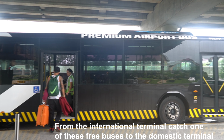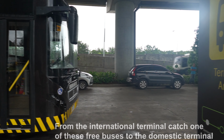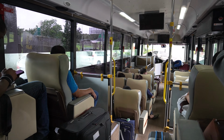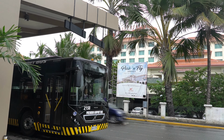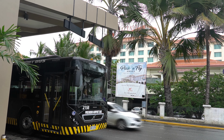The first thing you'll need to know: if you're coming internationally from Cebu's International Terminal, you'll need to catch one of these free black airport buses. That'll take you to the front of the domestic terminal. It's only a few minute drive. The Waterfront is directly in front of the domestic terminal, just across the road, as you can see in the background from the black bus.